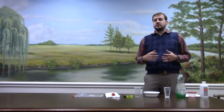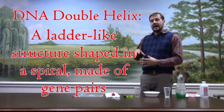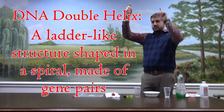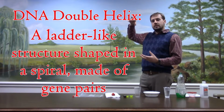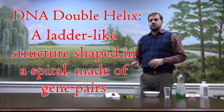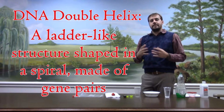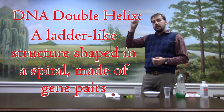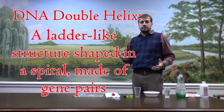Well, it is what's known as a double helix, which if you took a ladder, if you had a big long ladder with the two sides and all the rungs on it, if you could somehow take both ends of that ladder and twist so that the ladder turned into kind of a spiral type shape, that is what is called a double helix. And each of the rungs on that ladder is what's known as a gene pair.